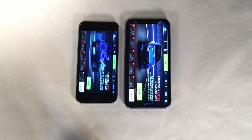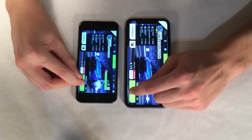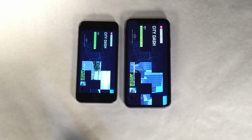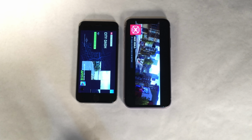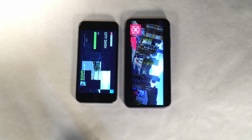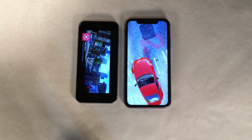And so you can see there the iPhone 6s did actually catch up. So there was definitely a considerable gap in terms of that. But anyway, skipping ahead here in terms of actually pressing the play button to start the game, you can see that both of the devices are loading that now. So you can see the iPhone 11 is a little bit ahead here in terms of actually starting the game, but you can see the 6s is definitely not too far behind.